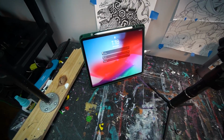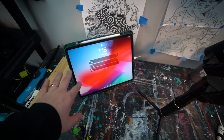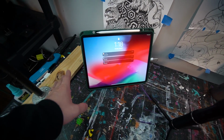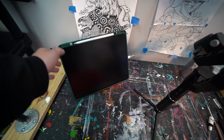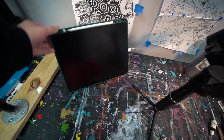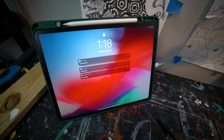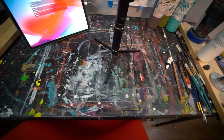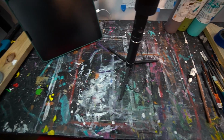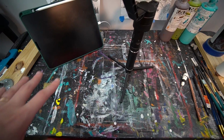iPad Pro. This is my main drawing, digital inking tool lately. I just love it. It's the 2019 iPad Pro 12.9 inch with the Apple Pencil 2. I've implemented it into my workflow. And this table is just caked with 100 projects worth of paint. Probably way more than 100. I've done so many pieces on this table.